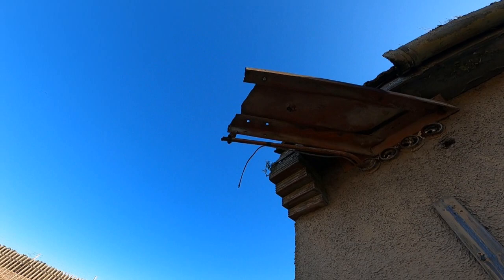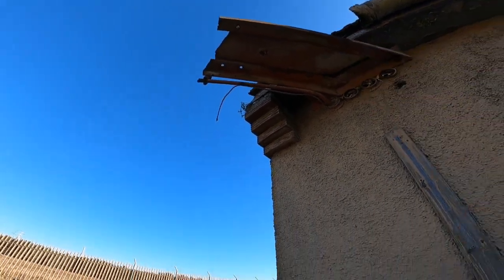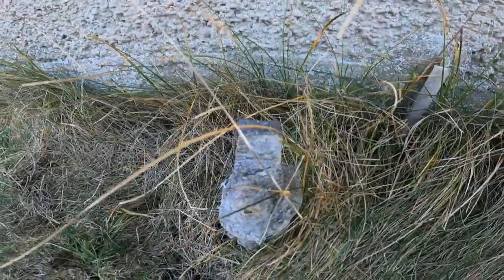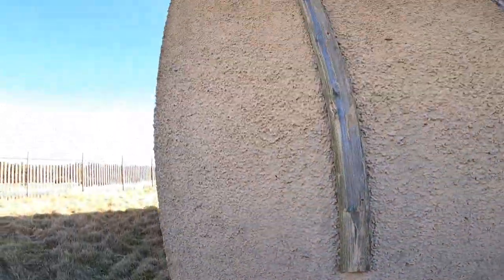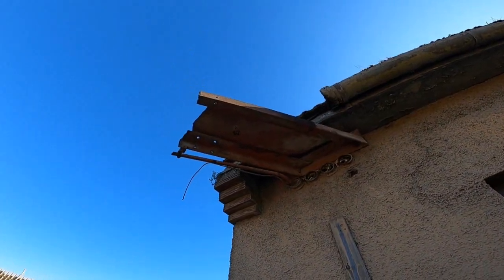That's it there, eh? Because that looks like it's either been gas or water or something, the way it's been capped. And there's four holes going into that building there. And it looks like that red paint is original.